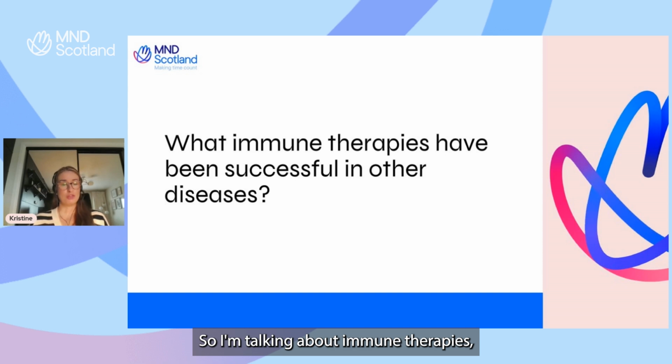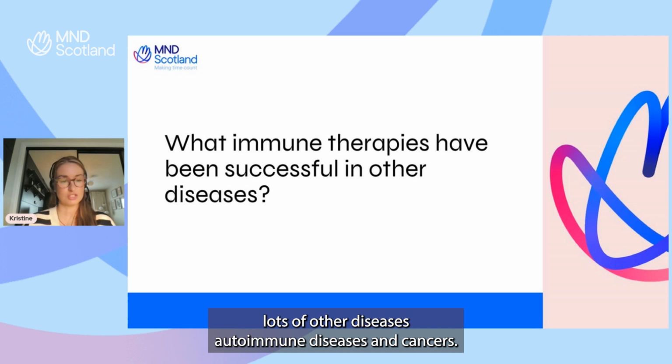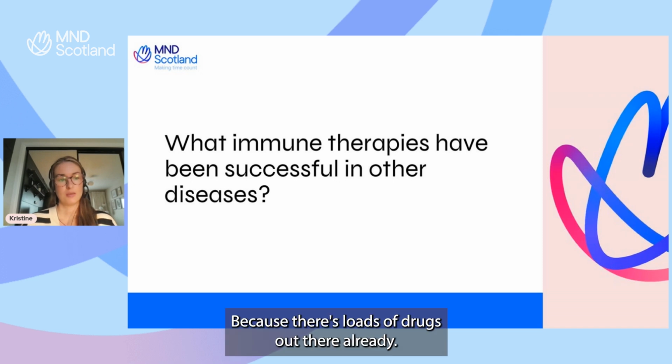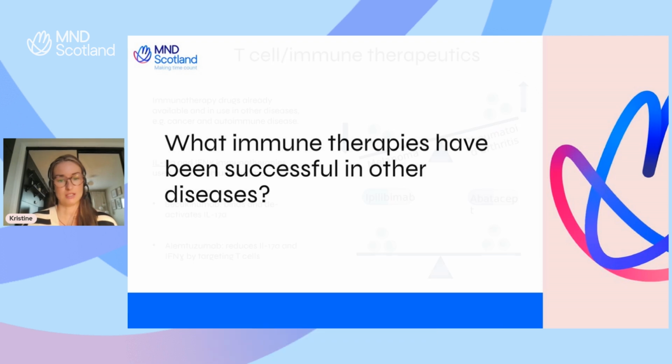So I'm talking about immune therapies, and this is not a new concept. Immune therapies are used in lots of other diseases, autoimmune diseases and cancers. So we're looking to try and mirror what's already done, because there's loads of drugs out there already, and could we just repurpose these to target the immune system in MND?